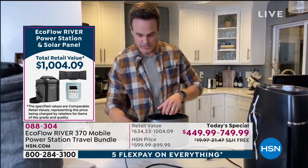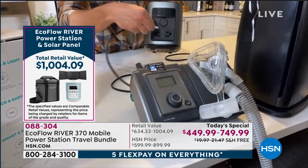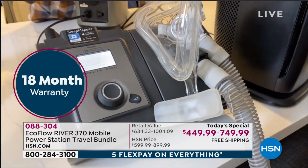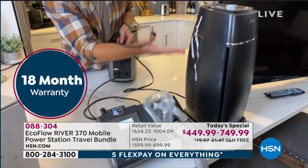I've got a CPAP machine here. So check this out. Again, all I have to do is one button press. I'm going to go ahead and plug in my CPAP machine. We're going to see that light up here. So my CPAP machine is on. What if it's a nebulizer? You know, we're trying to sanitize everything nowadays. So what about sanitizing our air?